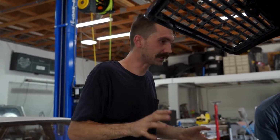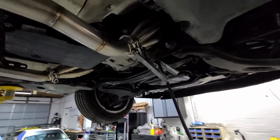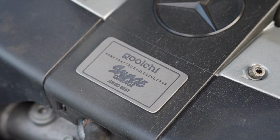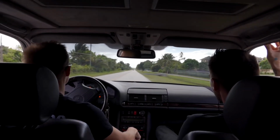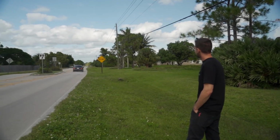So back in 2020, the car was brought to Sam from Guichi Motors. And after a while, because they did take a lot more time than we were expecting, they did get made, and here was the result. That doesn't sound that great at all.